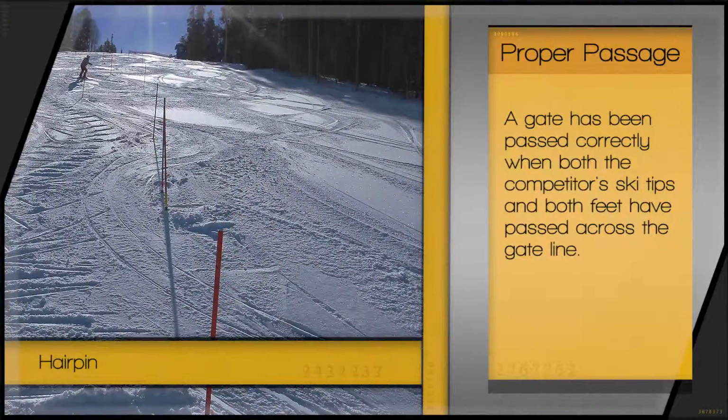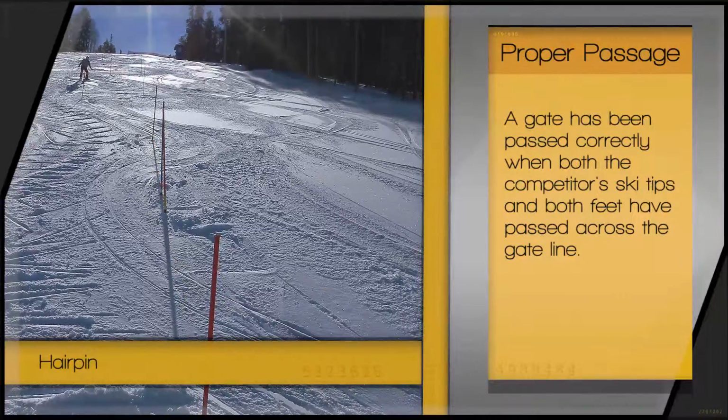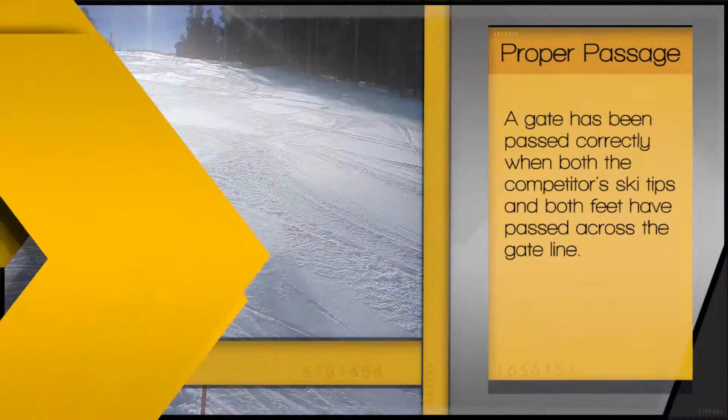This is an example of what would be considered proper and optimal passage through a typical hairpin. As with the flush, the athlete could also cross the gate lines of this hairpin from the opposite direction.